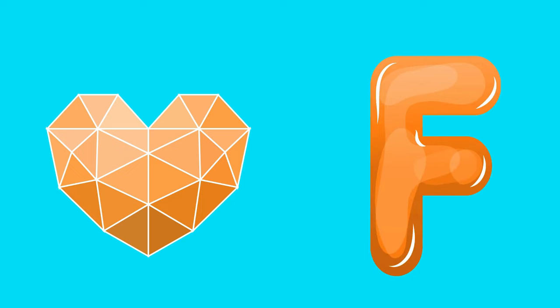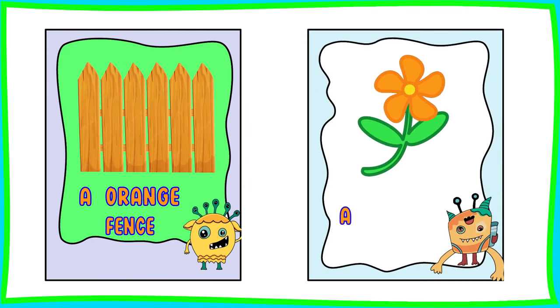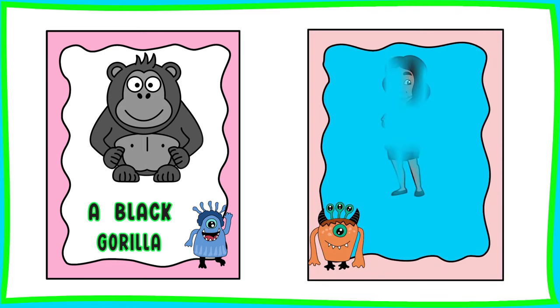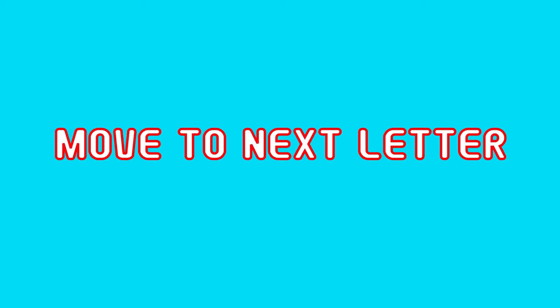Orange. This is the letter F. F sounds like F. An orange fence. An orange flower. Black. This is the letter G. G sounds like G. A black gorilla. A black girl. Move to next letter.